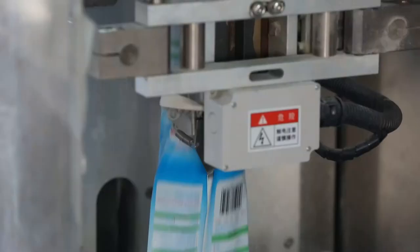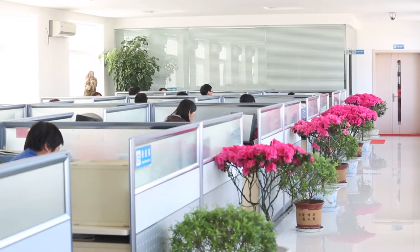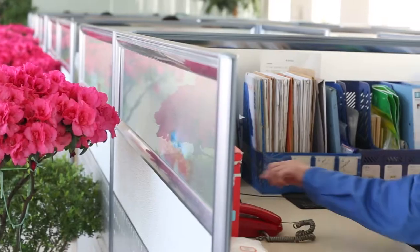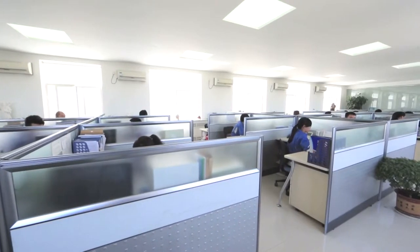We always offer the best service to maintain the customer's quality. With continuous creation to meet customers' requirements, we could become the real experts on washing powder packing solutions.